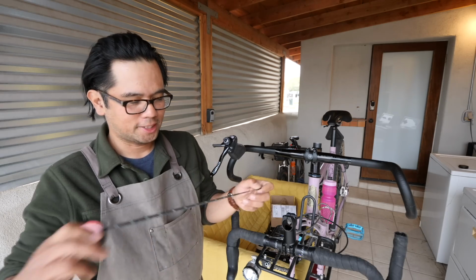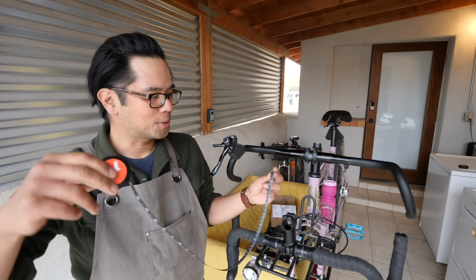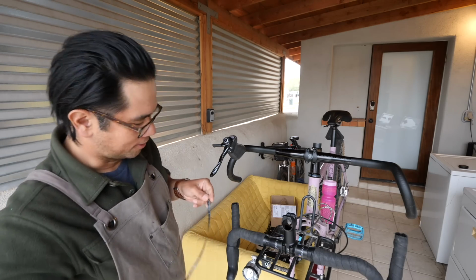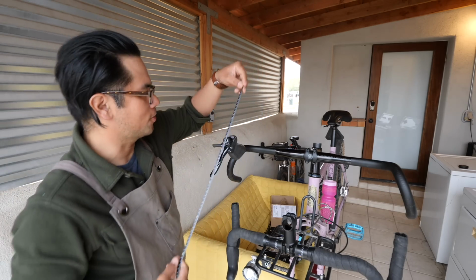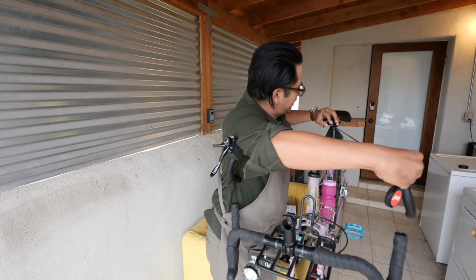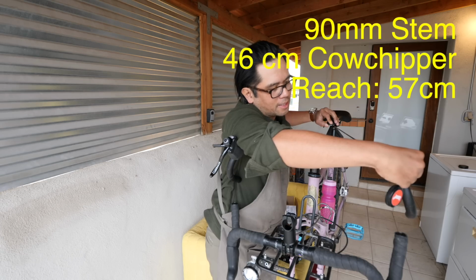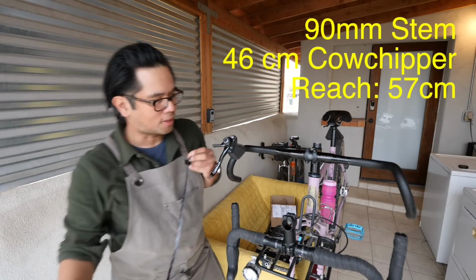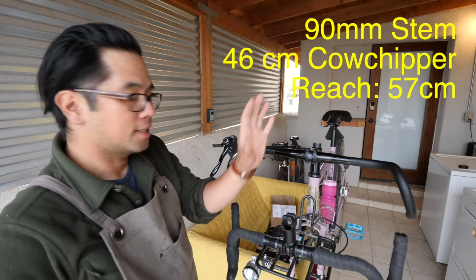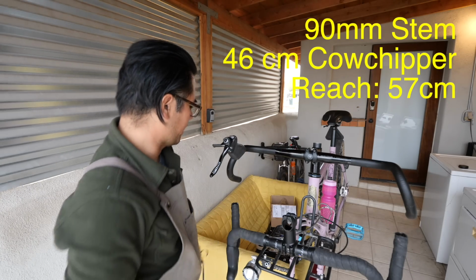To measure, I'm going to be using this handy dandy tape measure here. It's the same one that I saw Annalisa use in our fit video, and I ordered one online just so I can nerd out on fit at home. And I'm measuring from the tip of the saddle, that first hash mark. When measured in this diagonal fashion, I'm getting about 57 centimeters on the nose. So 57 centimeters for a 90 millimeter stem and a 46 centimeter handlebar.